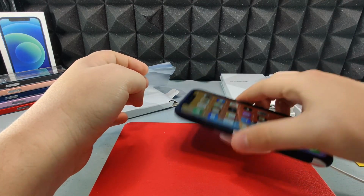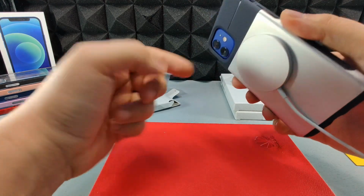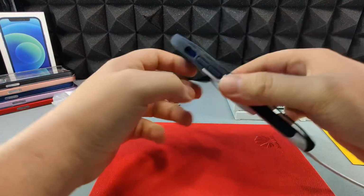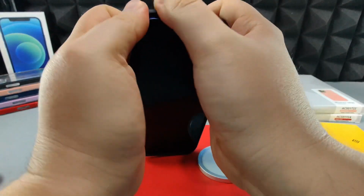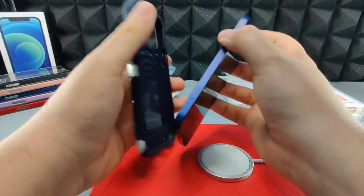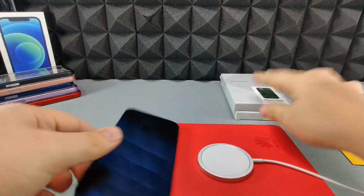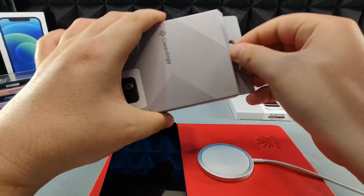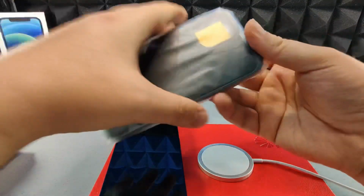Still no charging with the Magsafe charger, so I think the Magsafe charger is a no-go for these cases. Maybe the other ones will fare a bit better. So these Legion ones are actually, it's the first time I've actually seen them in Caseology's lineup. Parallax, these ones I've seen for the longest time.